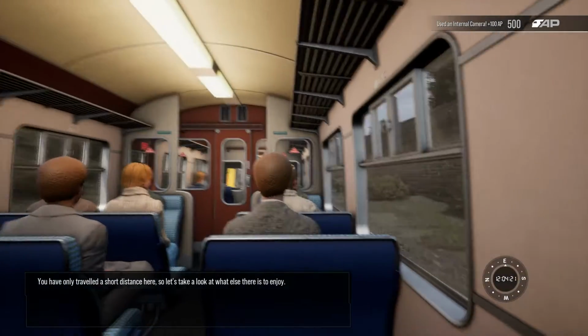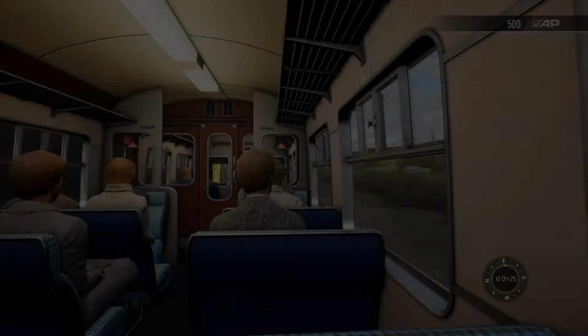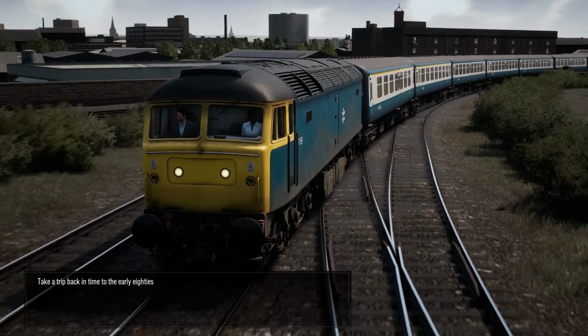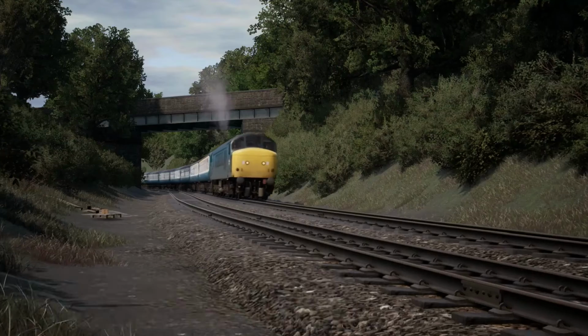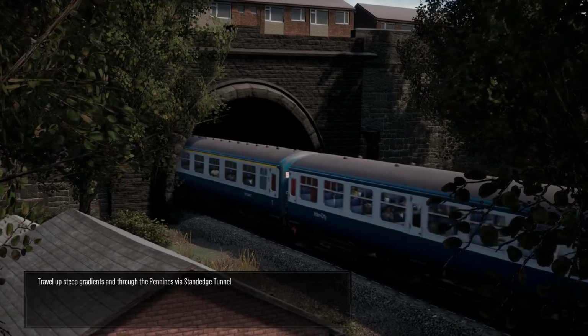You've only travelled a short distance here, so let's take a look at what else there is to enjoy. Take a trip back in time to the early 80s. Visit Manchester Victoria before modernisation began. Travel up steep gradients and through the Pennines via Stanage Tunnel.